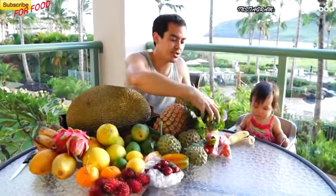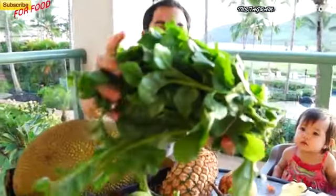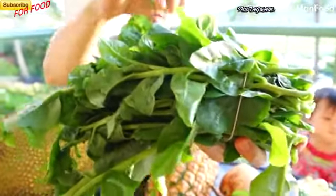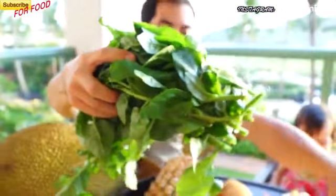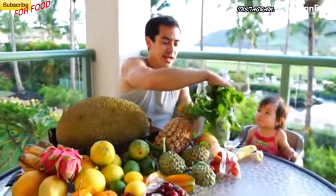Spinach. Now, this spinach right here is interesting because I've never seen spinach like it. It's like on long stalks, and the leaves are going up the stalks. Usually, one stalk has one leaf, in my experience. So this is kind of something new. I've never eaten it, so I'll eat that with salads.